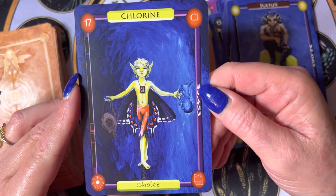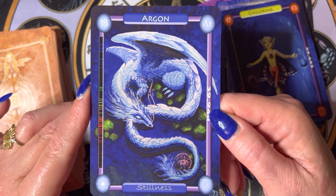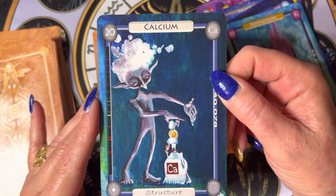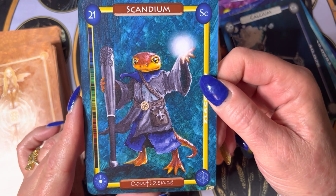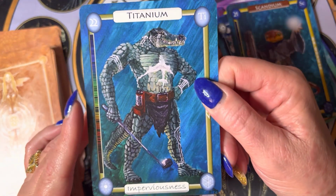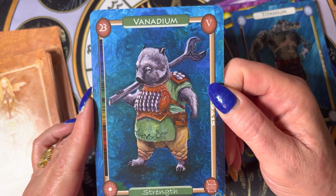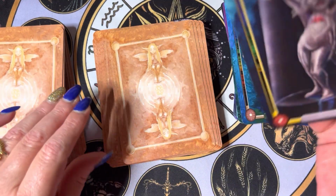Chlorine, choice. Argon, stillness. Potassium, nurturing. Calcium, structure. Scandium, confidence. Titanium, imperviousness. Love that. Vanadium, strength. It has been a long time since I've taken chemistry, but I find it very interesting.